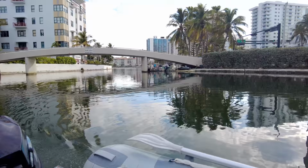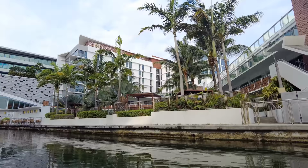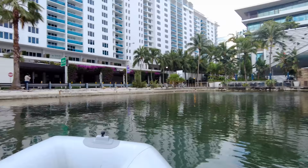This is a hotel that you guys can stay at if you come to Miami. What is the name of this hotel? It's changed, but it's actually been renovated a lot. It's on 23rd Street, guys. 23rd Street and Collins. And then our walking tours, we've done them throughout here.